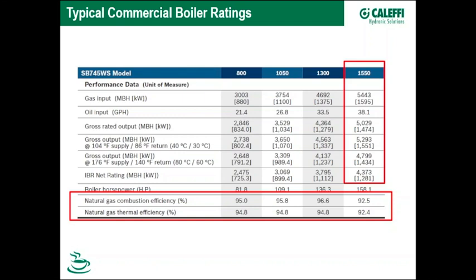Somebody has to size the boiler for the application. Because the rating, the gross output of that boiler changes with water temperature, most of your manufacturers will give you a series of choices based on the water temperature, so you select the right boiler for the right application.